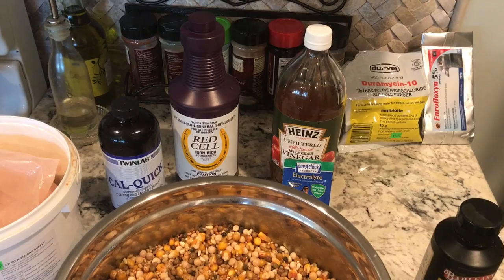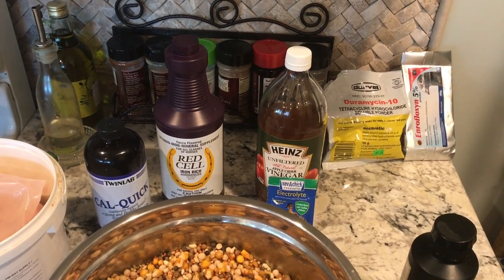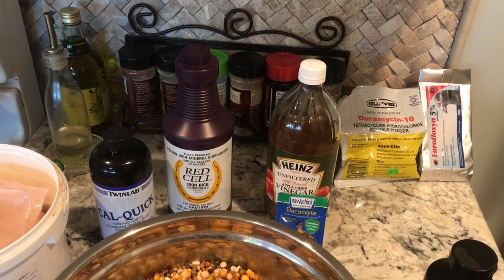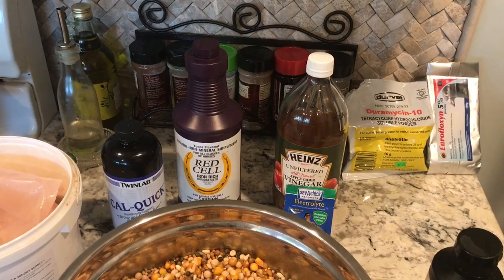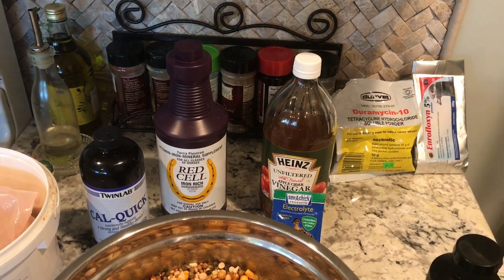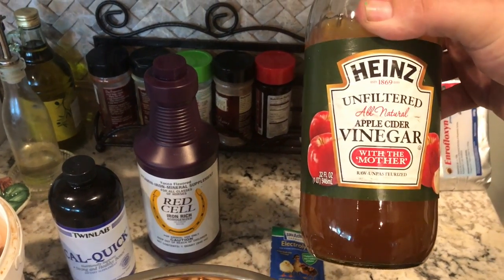I use 1.5 gallon drinkers, and I normally don't fill them all the way up, so I just treat them as a gallon drinker. If I had to estimate, maybe 3 capfuls per gallon is about as much as I use. And I like to get the unfiltered, unpasteurized if you can. This one seems to be the best.